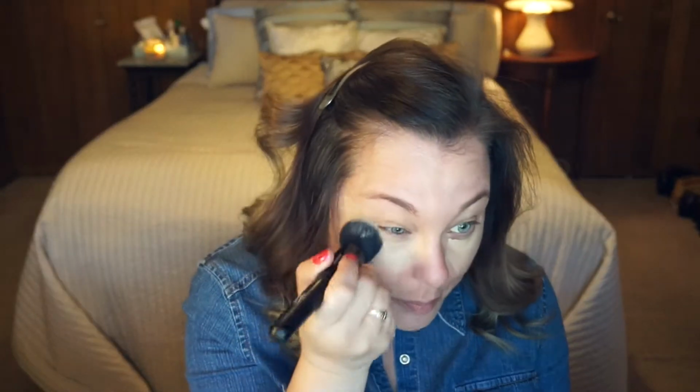I'm just going to use the same foundation brush again to pounce that in on the under eye.